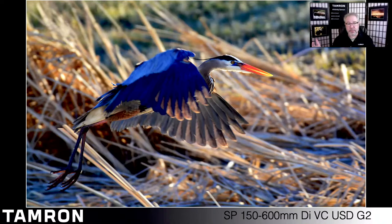A backlit subject like this, you're typically going to want to go to the plus settings. If the subject is spotlit, you want to go to the minus settings. So here, the bird was going to be backlit. I set my exposure compensation to a plus 1.3, so I was overexposing 1 1/3 stops because I wanted that exposure to be right on the wings and on its face.